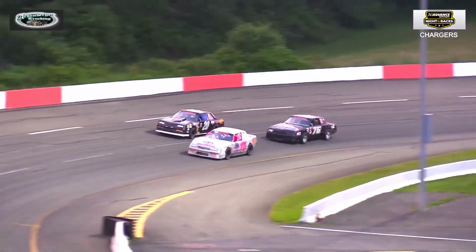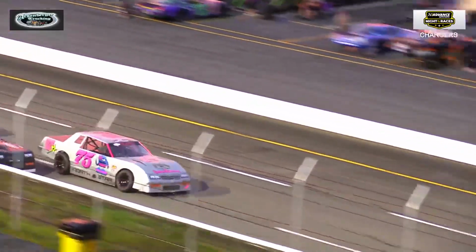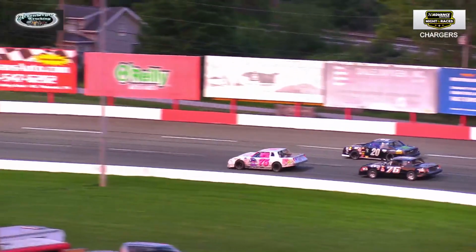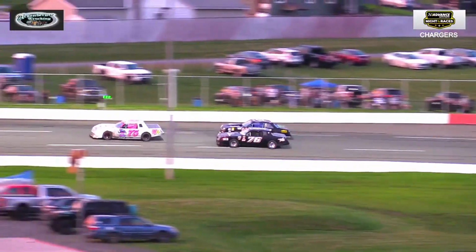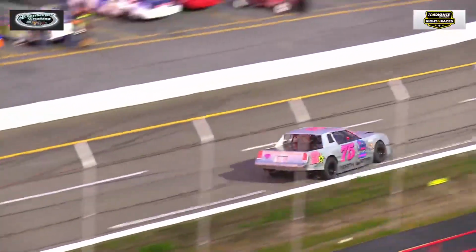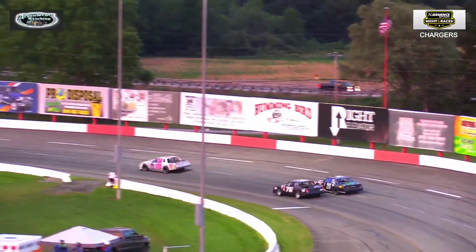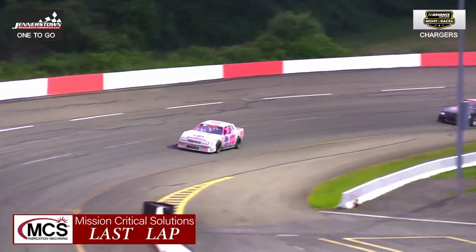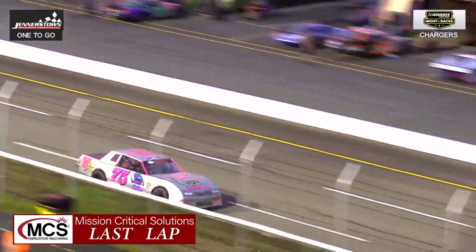With Brian Reddy watching that play out right in front of his very eyes. Carliani. Here, Integrity Coatings Charger main event. Now Brian Reddy's underneath Don Linebarger Jr. Brian Reddy in the 76 machine. Into 3 and 4, a final time. And she will indeed park it.